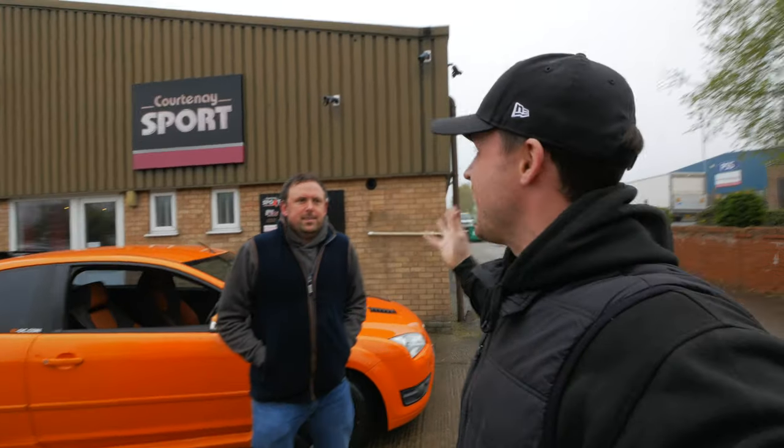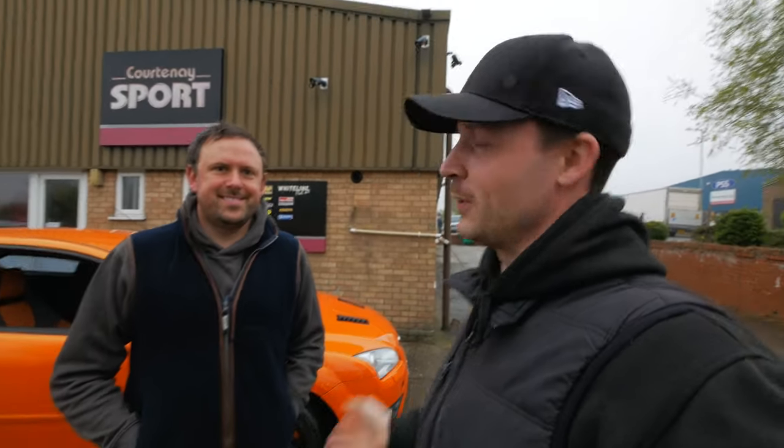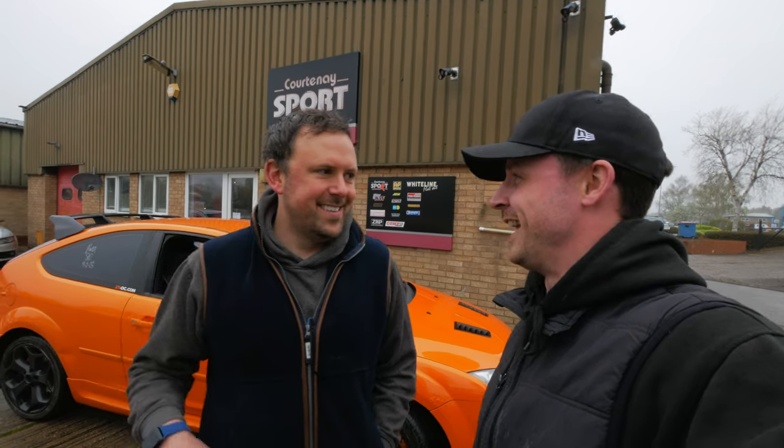So we are here at Courtney Sports this morning with the ST to put it through its paces on the rolling road and to see what power this is really putting out, because the guy you bought it off reckons it was a stage 2, didn't he? Reckons it's stage 2. Someone's put a stage 2 on it. It's a pops and bangs map and that is it. And I reckon someone's dialed down the boost. Yeah, it's probably going to blow up.